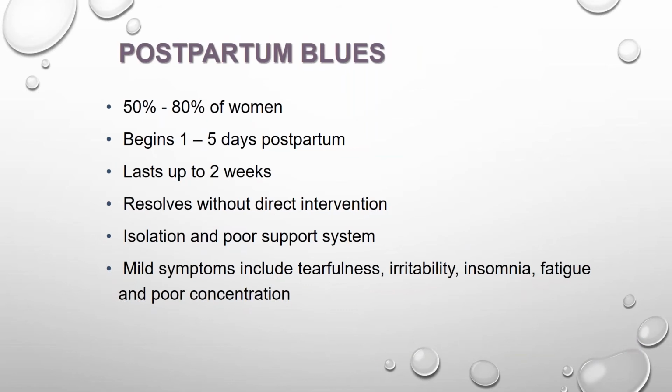So let's take a look at the postpartum blues. It affects 50 to 80% of women. It's very common. It begins 1 to 5 days postpartum, and it can last up to 2 weeks. Typically, it does resolve without any type of direct intervention. So many of the symptoms just go away on their own, but it can become exacerbated by isolation and a poor support system. The symptoms are mild, and they include tearfulness, irritability, insomnia, fatigue, and poor concentration. And I'm sure many of us who may have had children or their first child can recall some of these experiences.